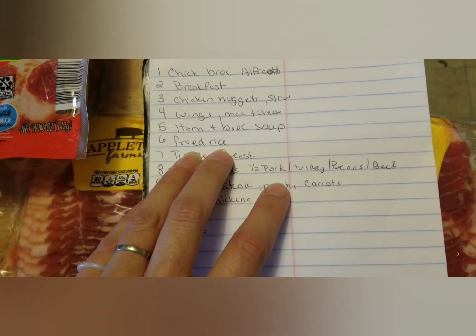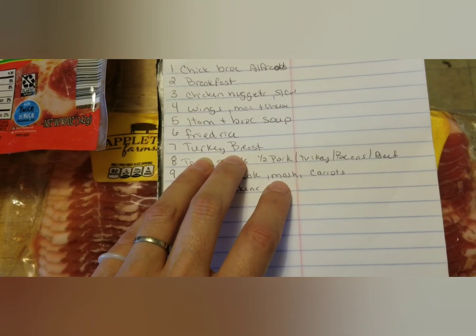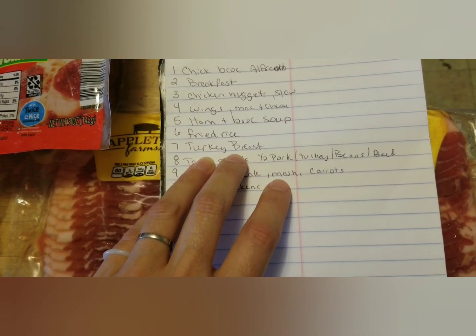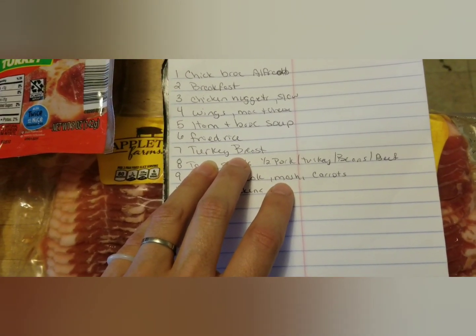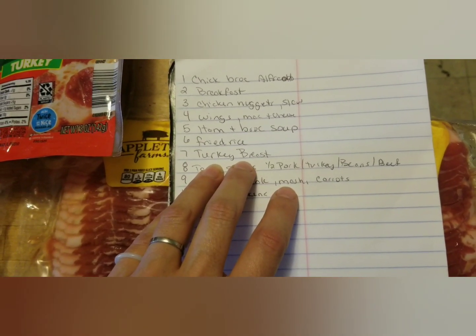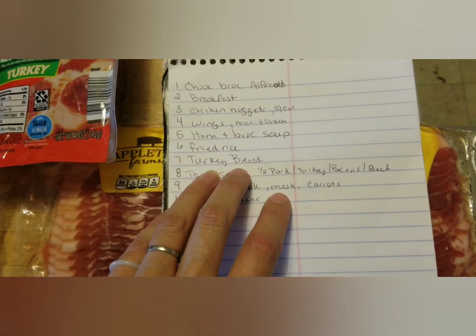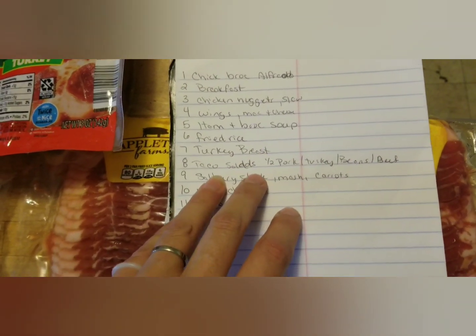We have pork fried rice one night, and that'll be over cauli rice. I have a whole turkey breast that we got from the food bank, and I'm not sure what I'm going to do with it yet. It needs used. I'm going to come up with something for it, and so I'll just plan that out.